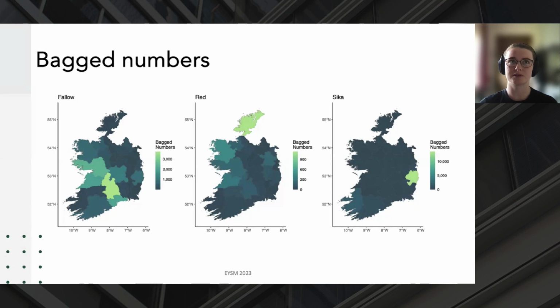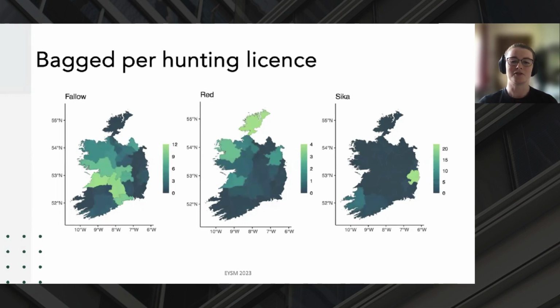So what we do is divide by the number of licenses granted in each county, and we could maybe take this to be a proxy for hunting effort. So the pattern across the counties doesn't change too much, but it's now easier to see the hunting effort that goes on for each species in each county.